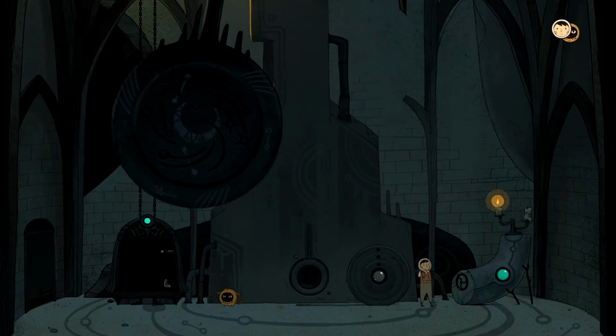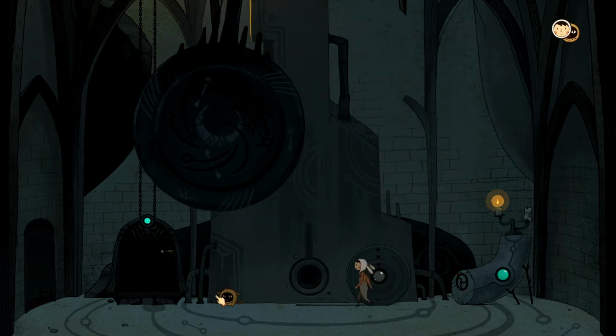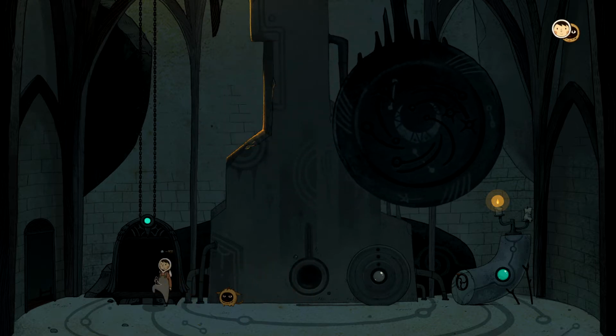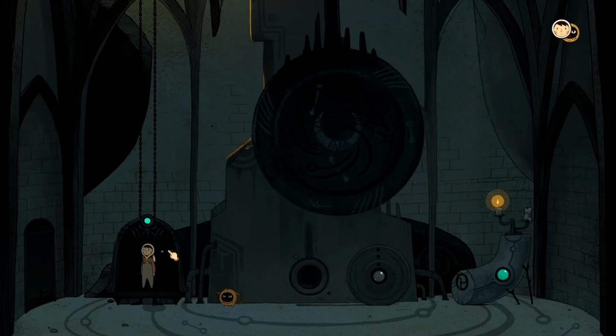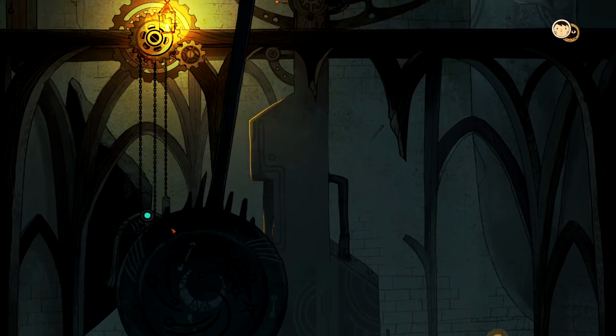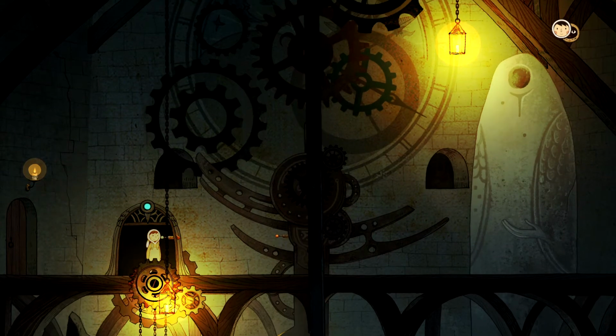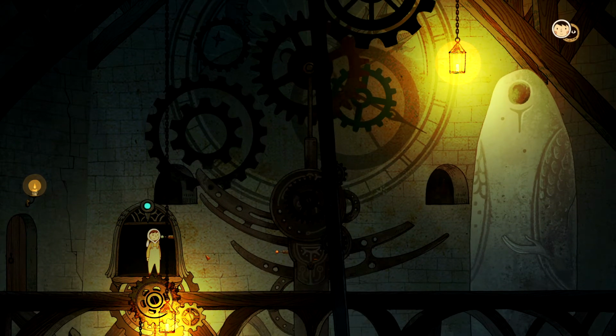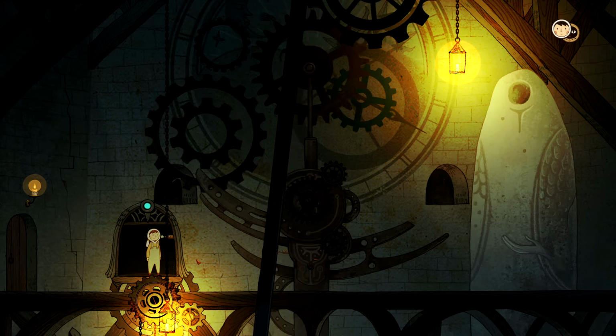Let's go and have a quick look. Up here. You can stay there for a ball, because I don't know. Right. Can that move now? Oh, it can! It can move! Okay, what we got here? Right, let's have a look. Okay.